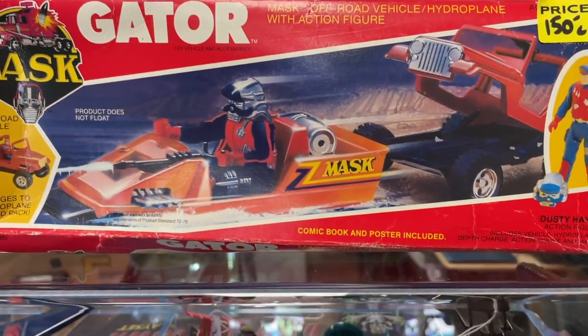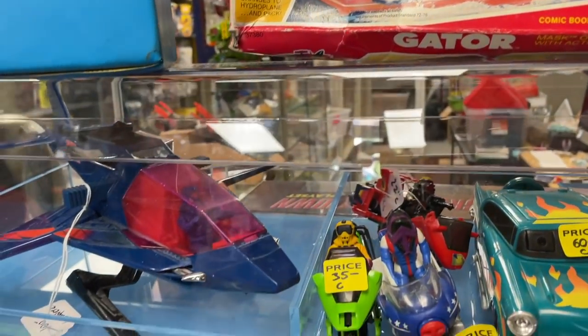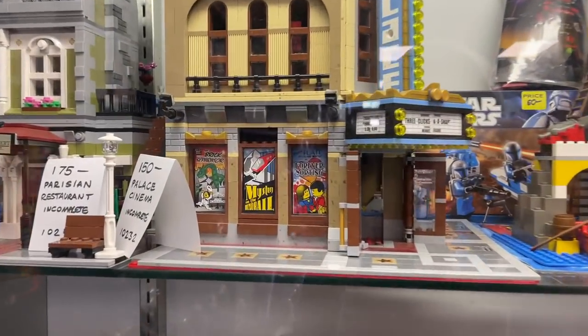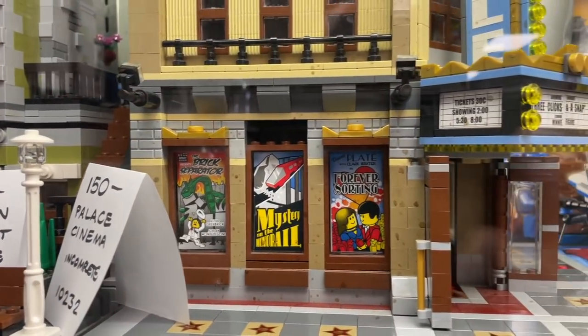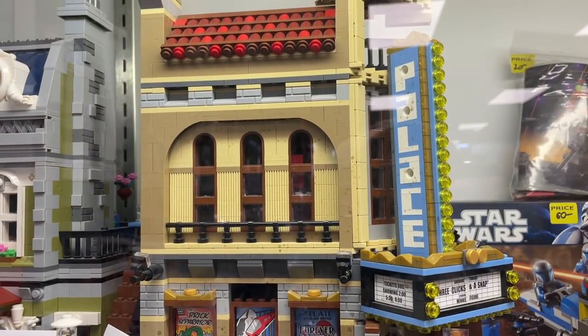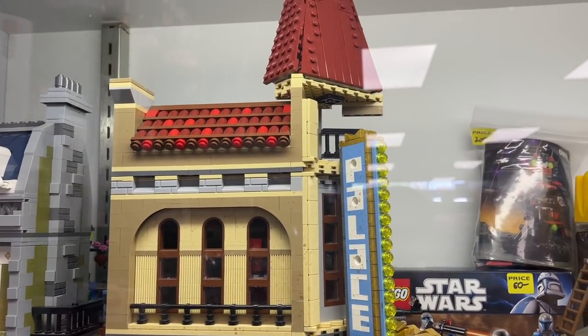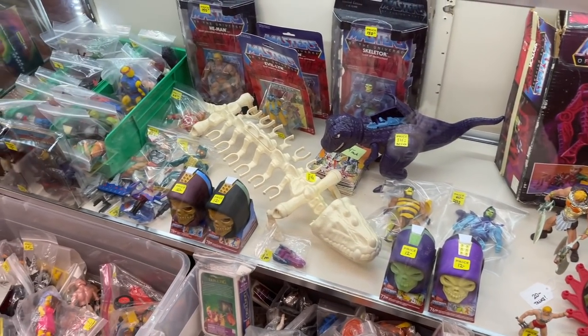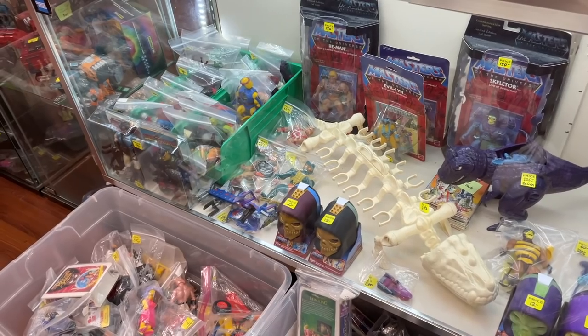Got a Jackhammer, Hurricane. Ooh, that's a nice looking Gator. Switchblade, Condor, some Legos. That is a very, very cool theater set. It's a Palace Cinema set, and it's probably one of my most sought after Lego sets. It's expensive too, though. There's some MASK stuff, Rotan action, some vintage stuff.